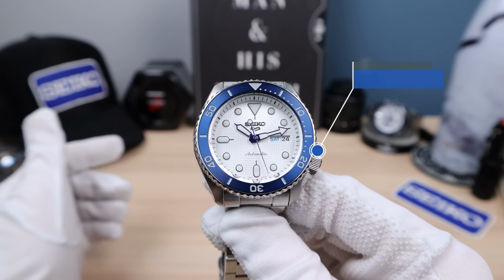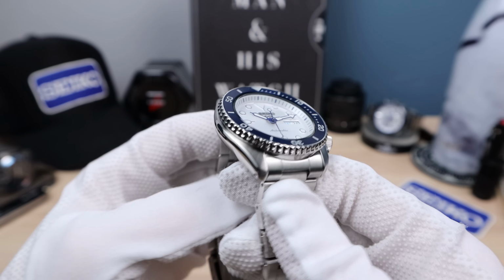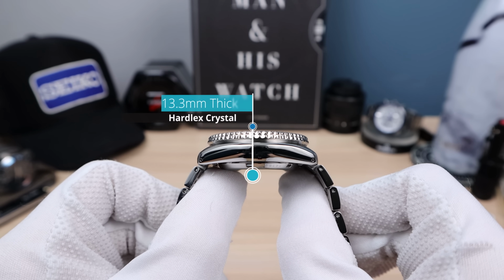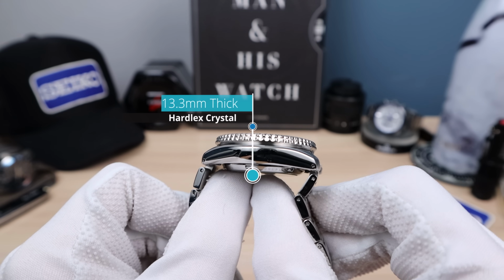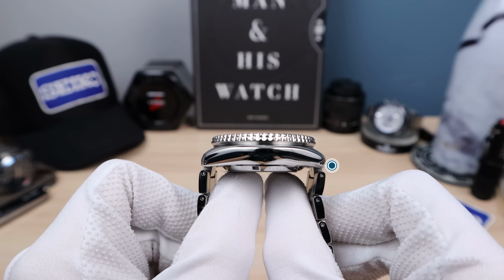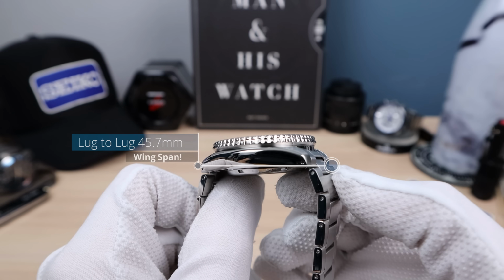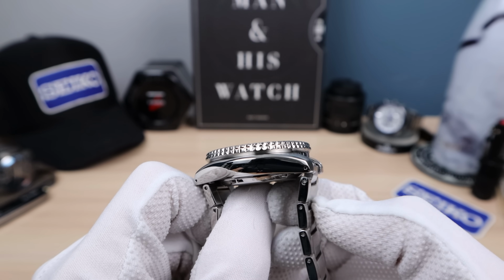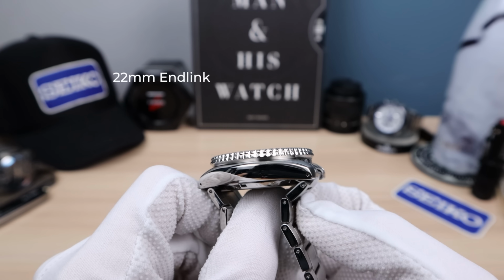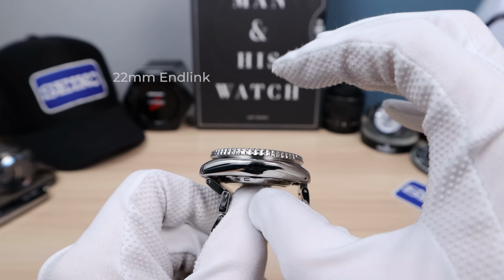Now the measurements. This one I got 42.6 in diameter. Thickness of 13.3, so pretty decent, even though it looks very boxy. That's because of the short lug to lug. 45.7 wingspan, and that's with female end links, which is even inside of that lug. So definitely gonna wear great on small wrists. It's just gonna be a little bit high.